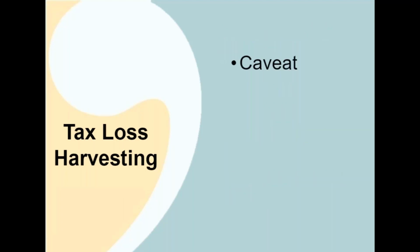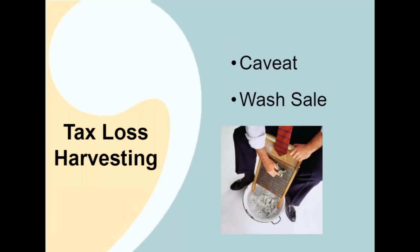Just one big caveat about doing this, however. Make sure that you have not purchased any shares of the same stock less than 30 days before the sale. And if you want to purchase it back, do not do so within 30 days after the sale. If you don't leave these 30-day buffers between your purchases and your loss sales, you will trigger the wash sale rule and your loss will be disallowed. That means that you won't be able to use it to offset your gains.